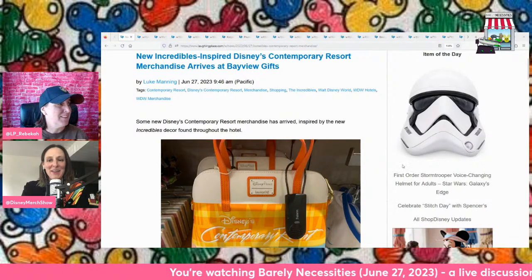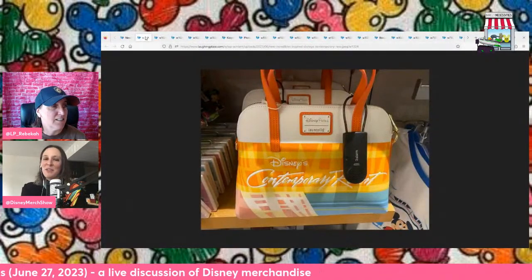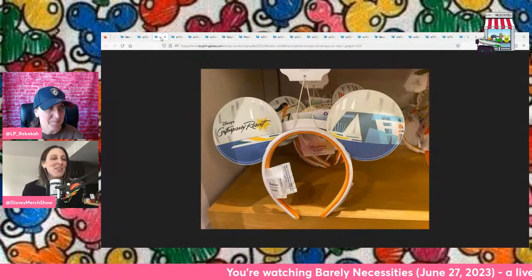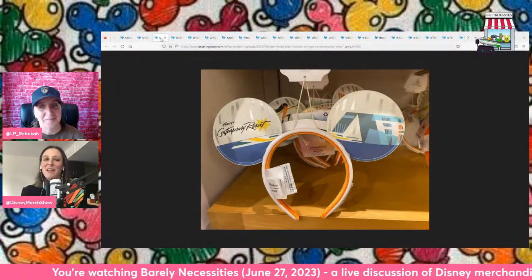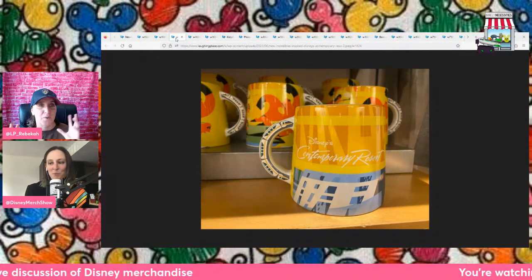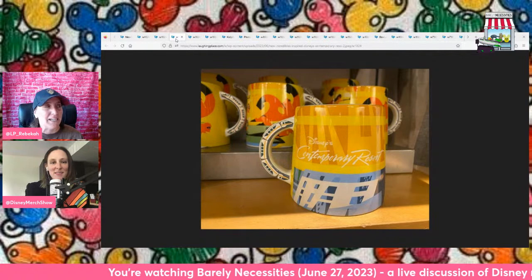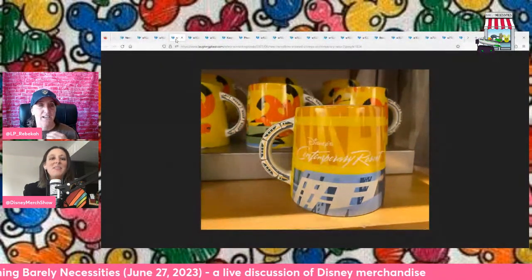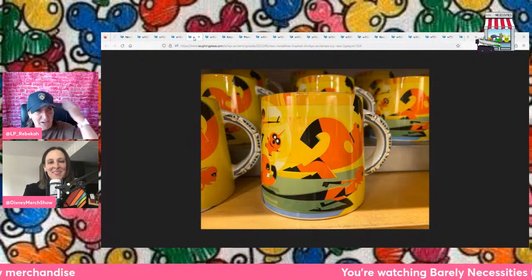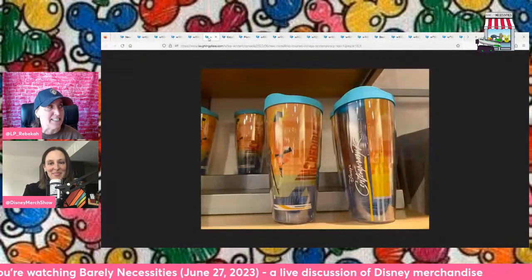I think you're right, and I thought this is perfect. We have to talk about it, right? I love the Contemporary. I love the Incredibles. So this is a great blend of properties, characters and aesthetic. You kind of have that retro feel to it. I like everything in this collection. They've gone with really bright oranges and golden tones, which to me picks up from the Grand Canyon Concourse, that same kind of palette of the mural, but bringing it in with the Pixar Incredibles that we now see featured on each floor of the hotel and in the rooms itself. So yeah, really nifty designs here.